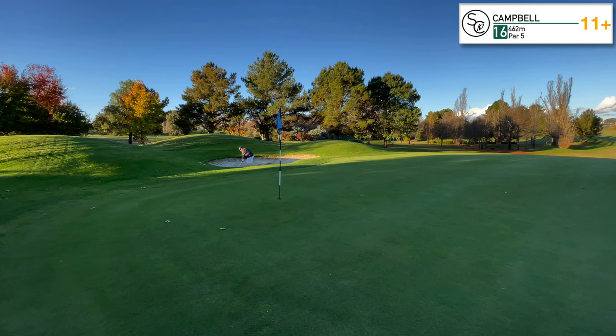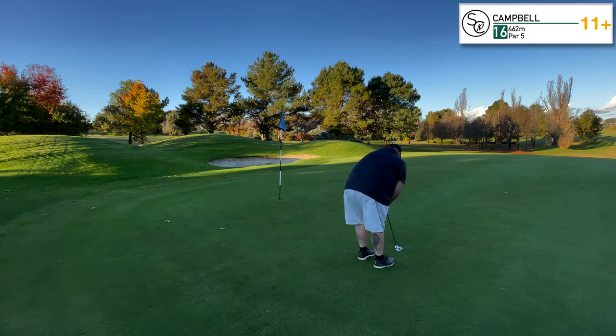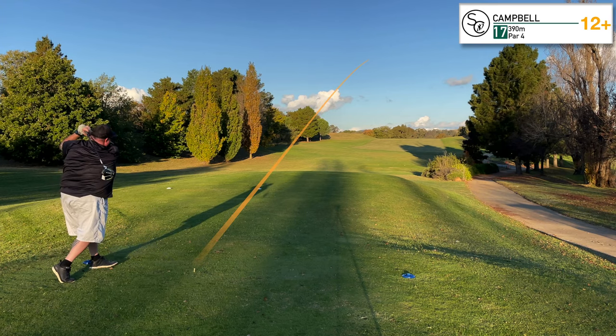We'll get up here, and it's a sneaky little bunker hidden in amongst the mounds that I've found. Splash that one out, and it just runs away down the hill. And see again how fast the greens are. Just missed that one. So it's another dropped shot. I'm 12 over standing on the 17th tee, 390 metres, up and over a hill.